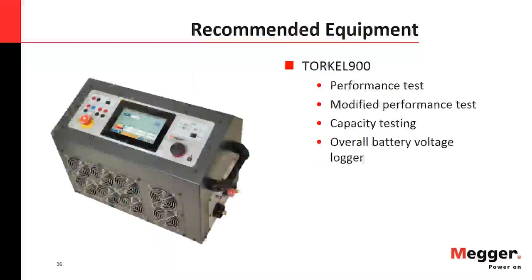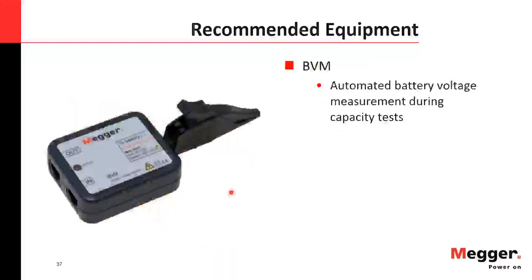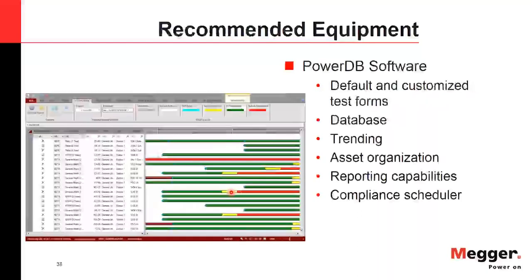And as mentioned at the beginning, NERC requires you to have all of this information very well documented and very well organized. So we also have a software, PowerDB, that has default forms, or you can customize your own forms for NERC compliance. They can be stored in a database. You can do trending with all the information. It's a great tool to provide asset organization and to keep track of all of the assets. You have reporting capabilities, and it supports compliance. It has a module called the compliance scheduler, which will help you to determine when a battery or any other asset needs to be tested, and whether you are in compliance or not.